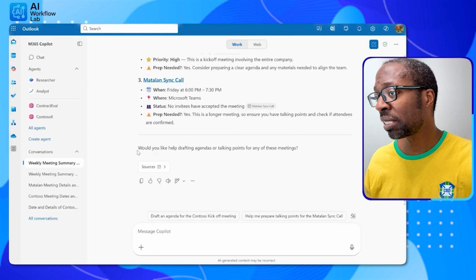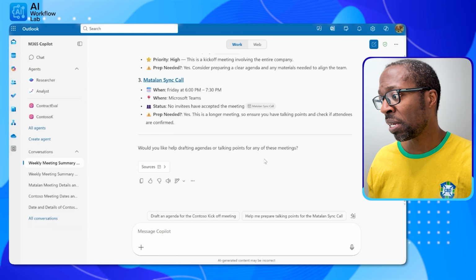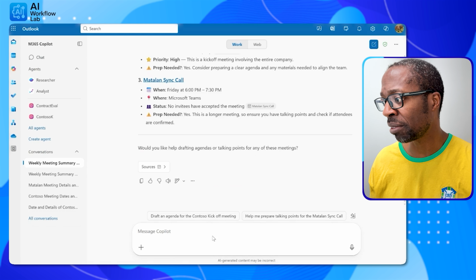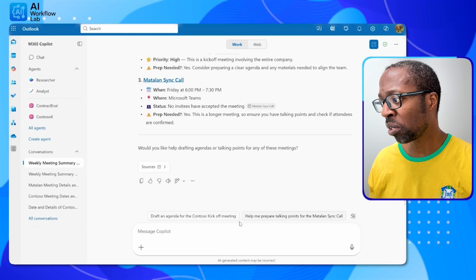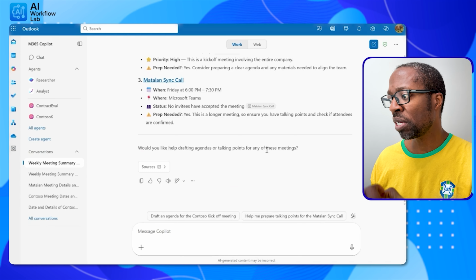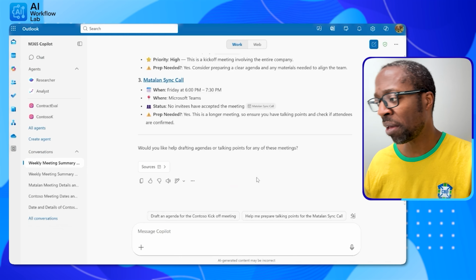But you can even go that step further. So look what you've got here. Would you like help in drafting, preparing notes or materials for any of these meetings? So I could choose the Matalan one, the Contoso sync, or any of the other ones. But you can see how you can use Copilot to help you prepare for those meetings.